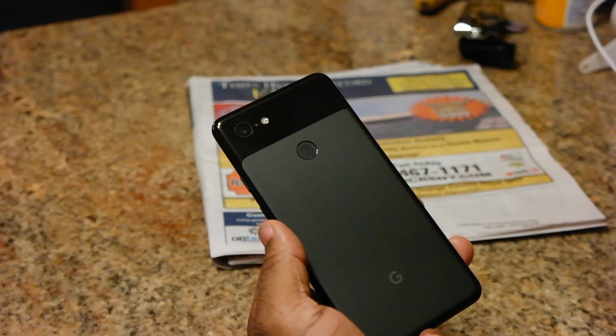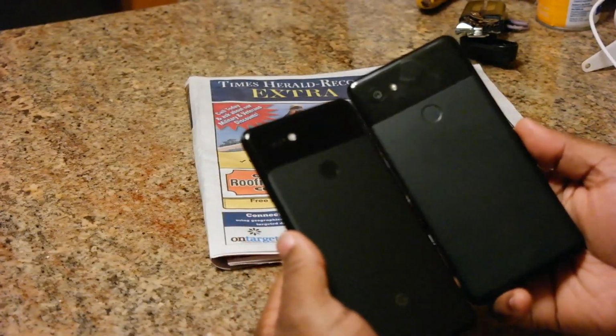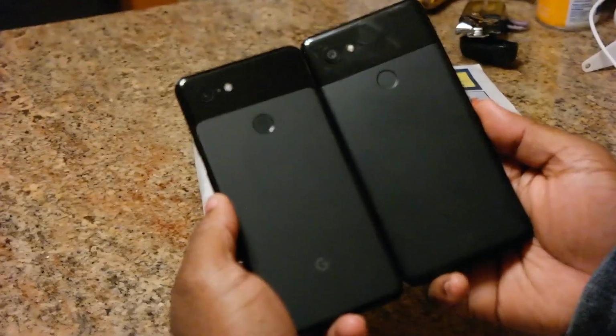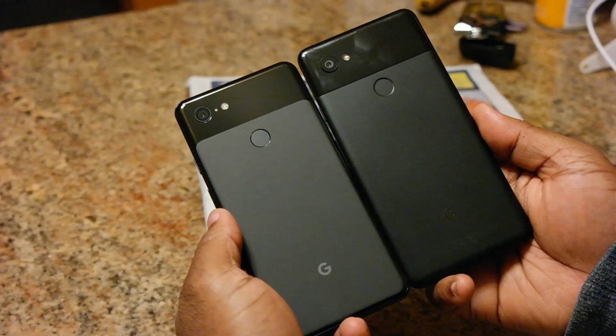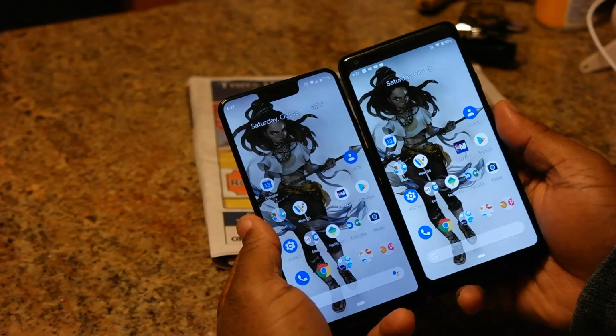Now, when you compare the Google Pixel 3 XL to last year's model, the Pixel 2 XL, honestly, design-wise, much hasn't really changed. They look almost identical. Some slight design changes now to accommodate wireless charging, but for a bare bones design, they look exactly alike.